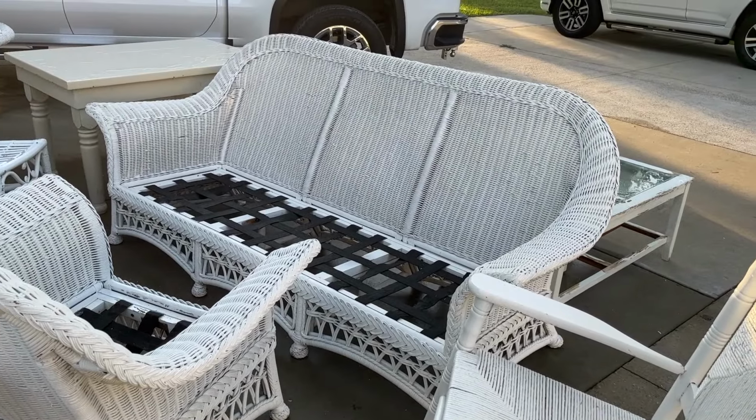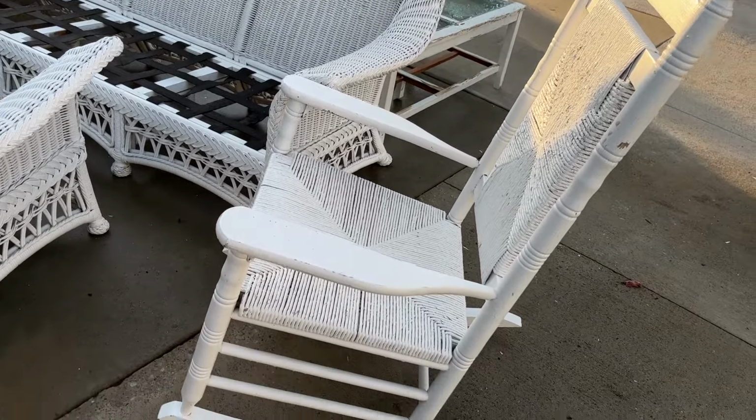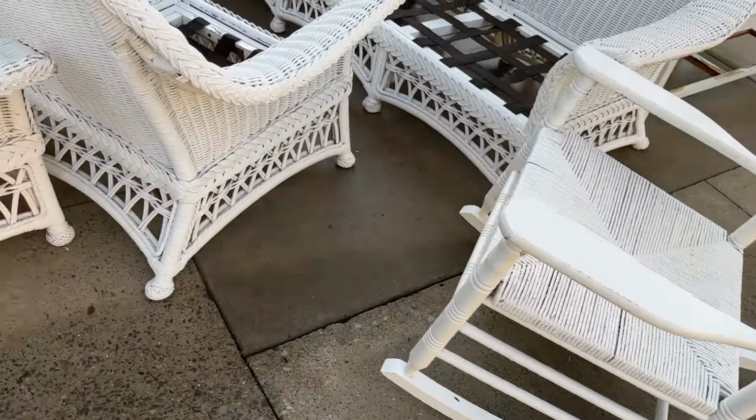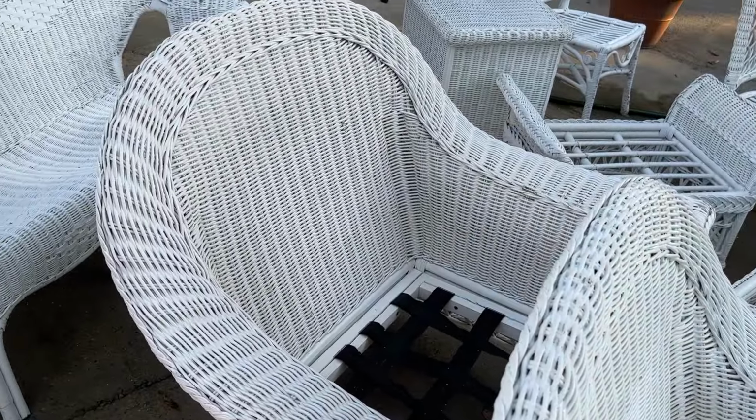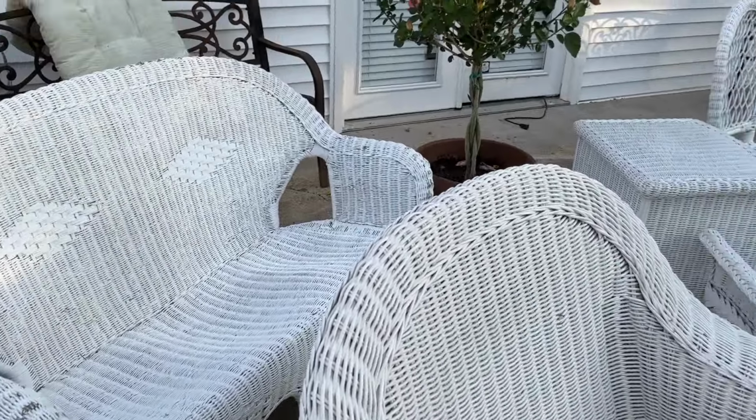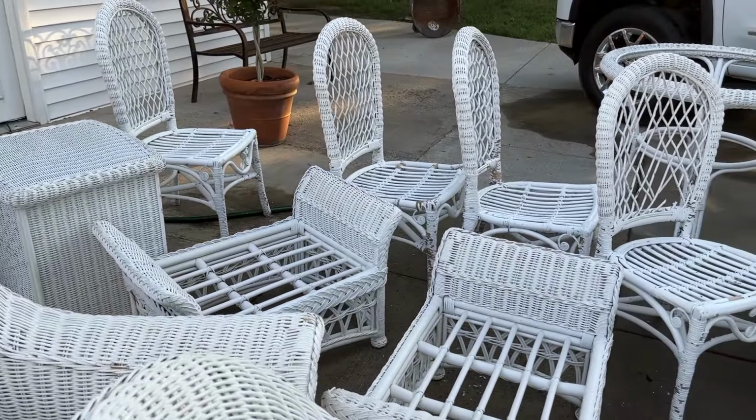Gary did such a good job. He pressure washed all this wicker for me. I'm so grateful. So I did the cushions and he did the wicker. We're working as a team.